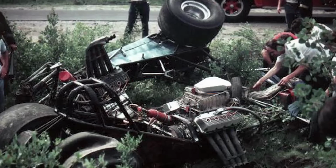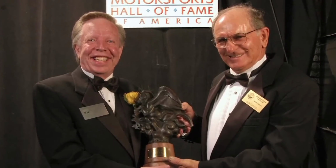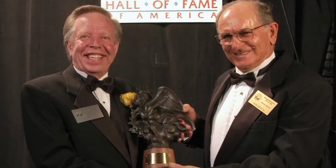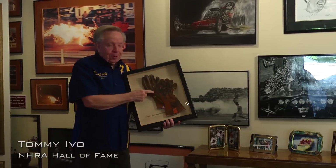In 1972, he suffered a horrific crash at 240 miles per hour, but managed to escape unscathed. Ivo and the showboat dragster went on one final farewell tour in 1982, after which he finally hung up his boots. Although 30 years of drag racing had taken its toll on his body, this legendary racer is still going strong, and he got his long overdue introduction to the Motorsports Hall of Fame of America in 2005.